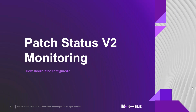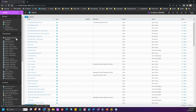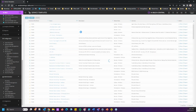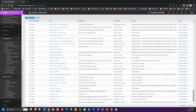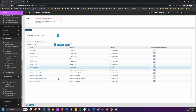where's my N-central server? It was right here. There it is. Okay. So what I want to do here is, bear with me for 1 second, go to service templates. I'll pick on workstations because they're right at the bottom. Then I don't have to search for them. Okay. And then I'm going to go to the Windows default, right?